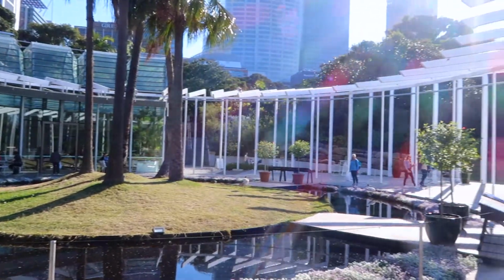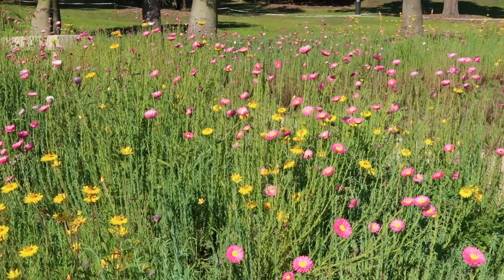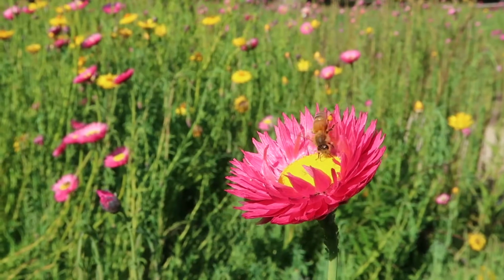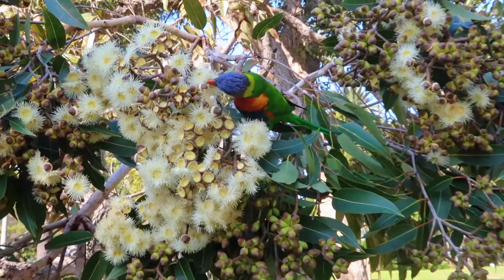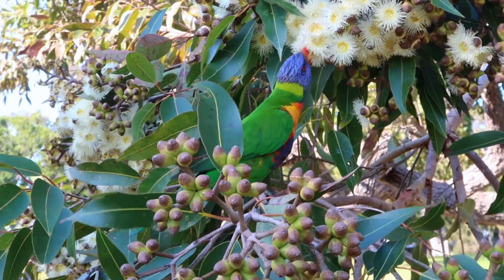The Calyx is worth a look and there are so many lovely sights along the way. At the end of the gardens towards the city you'll see St Mary's Cathedral and Hyde Park, both of which are worth a visit.